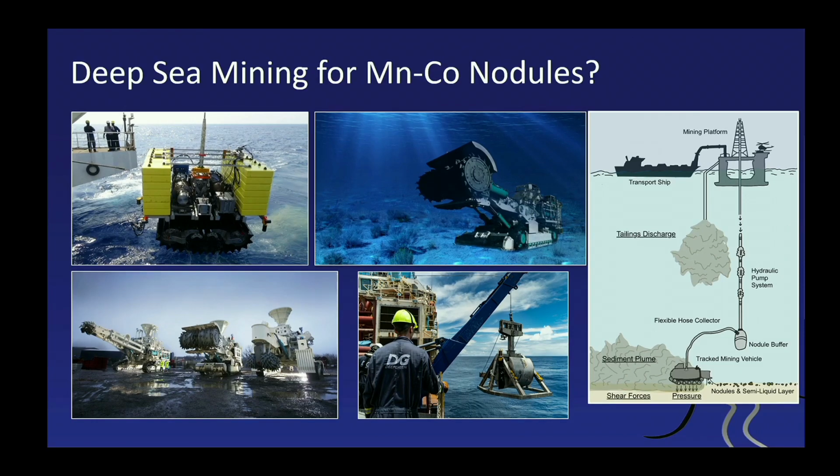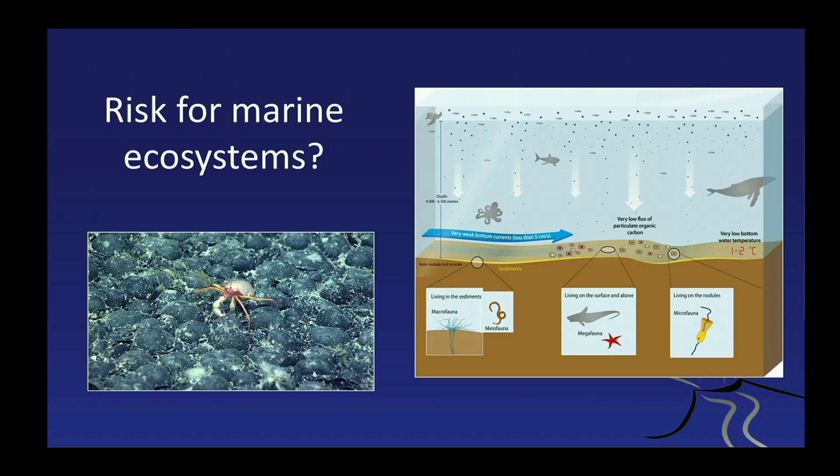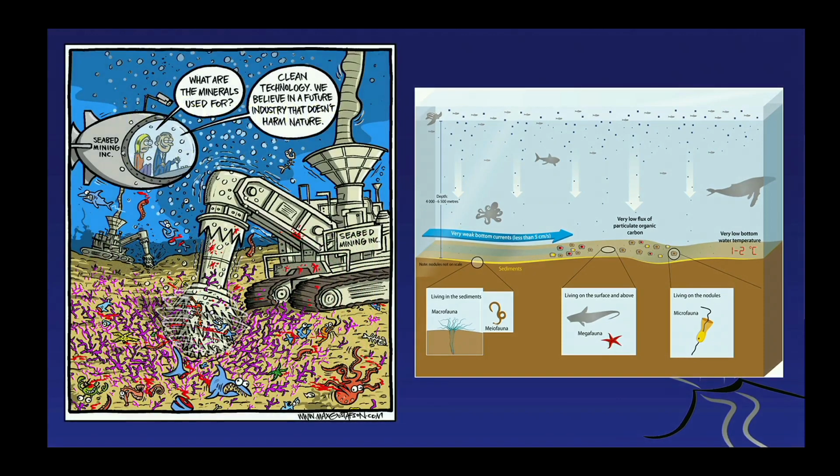So, will there be deep-sea mining for manganese and cobalt nodules? Well, I don't know, but of course, we must be realistic. There's a large risk for ecosystems on the ocean floor, and not so much for the big ones, but for the microfauna down there. And some of these creatures we don't even know about at this point, and we might be risking their existence in the long run. So this is part of the discussion, and Greenpeace has issued this cartoon here, where of course they're showing quite vividly that in our attempts to save the environment, we're actually destroying part of the environment. So this is a discussion that needs to be had, and any submarine mining will have to take this into consideration.